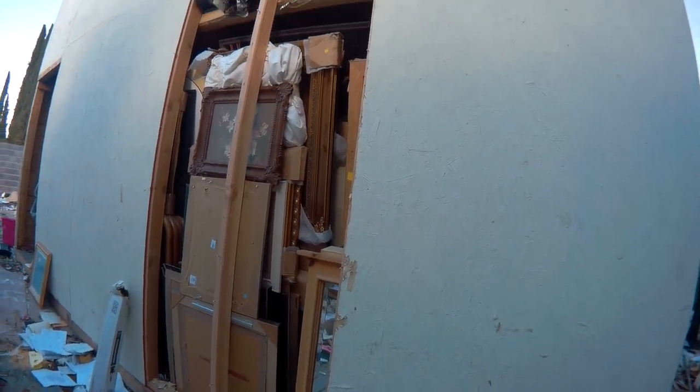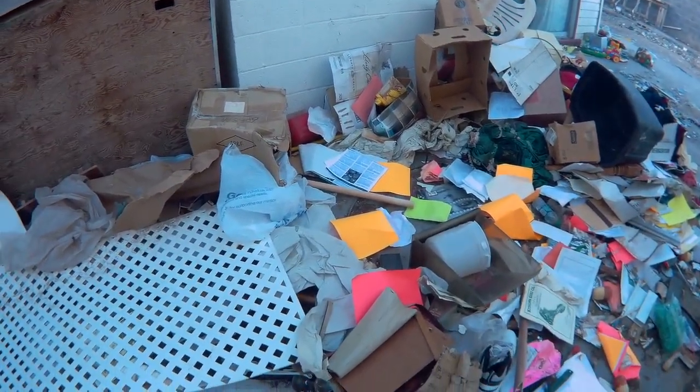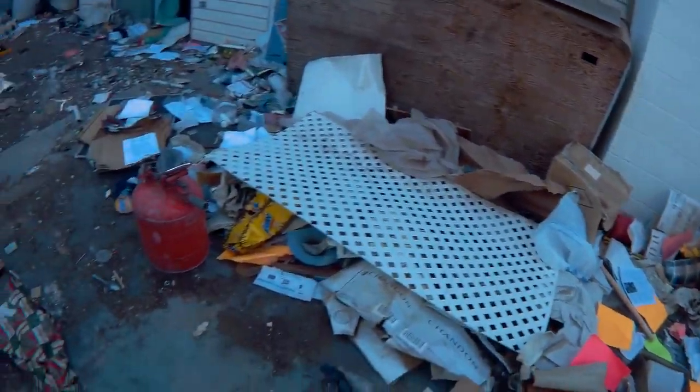2 levels of it. These are just old pictures and paintings and frames, tables, glass tables. Santana's Greatest Hits 8-track tape, if anybody's interested. But this 2-story building per se is packed, and this is just a bunch of junk. It's got to be shoveled out.